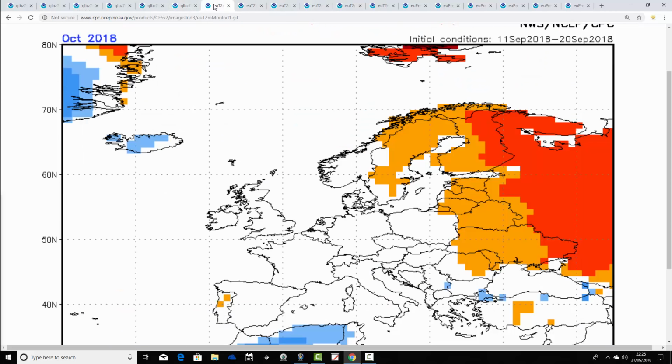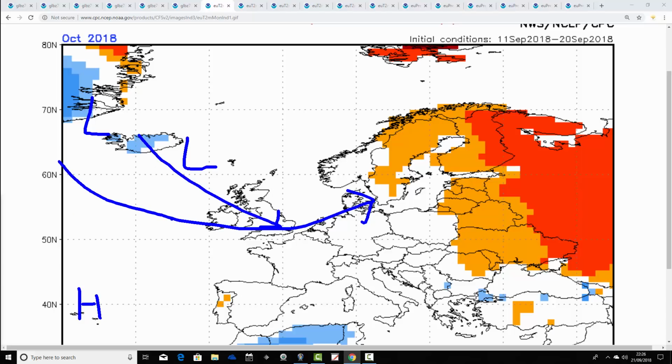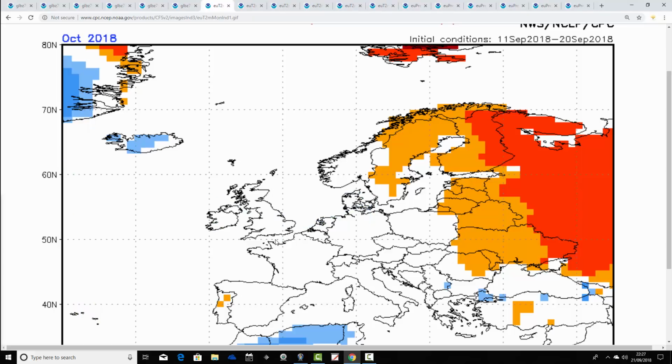Whoops, that went a little bit wrong, so let's go back to that. So maybe colder than average in October. And the reason, of course, is that whilst we've got the low pressure out here, we also have high pressure kind of out there, and a little bit of a northwesterly tilt to the jet stream means that although it's an unsettled month, it could also be rather cool as well.